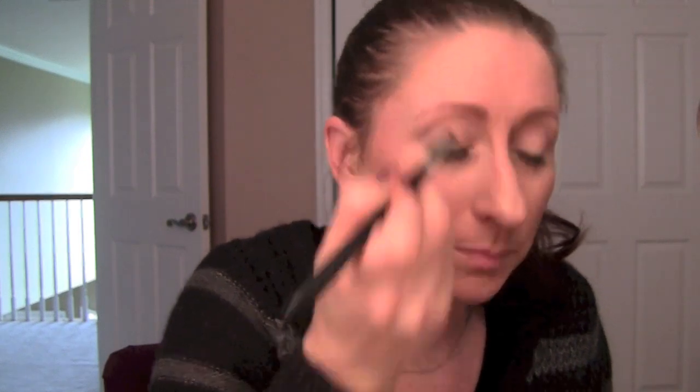It's just a nice, good neutral color. It's a little bit more pinky toned than some of them, and I just kind of go around until I feel like it's blended. Oh, I got a little hair there.